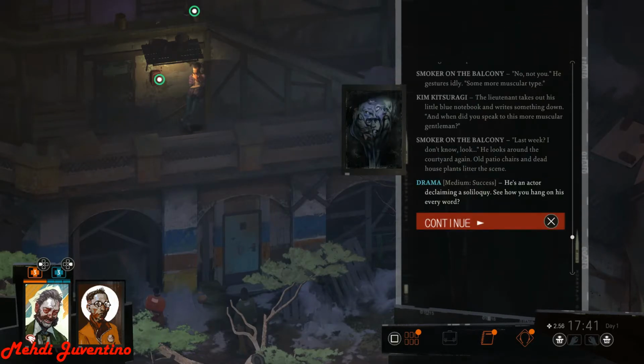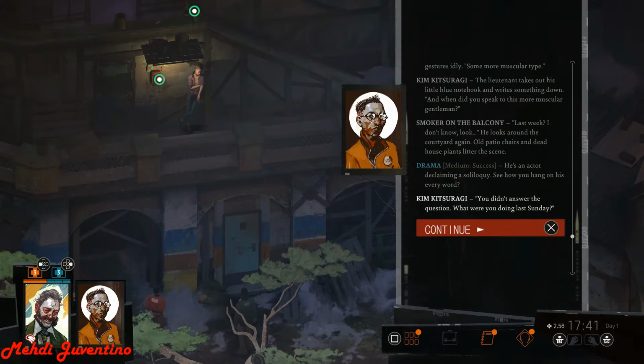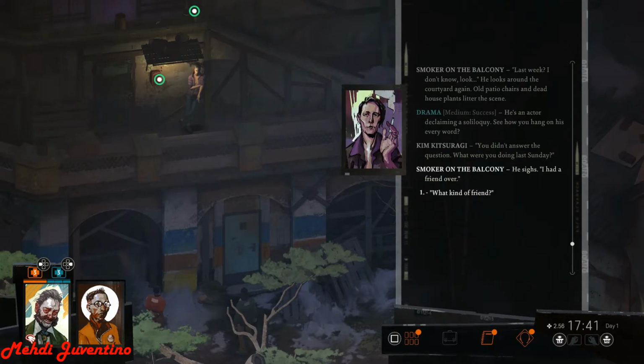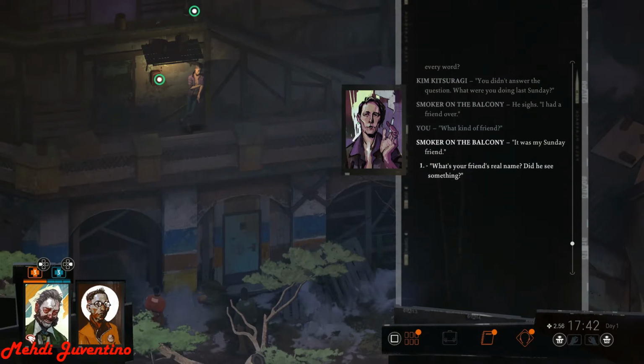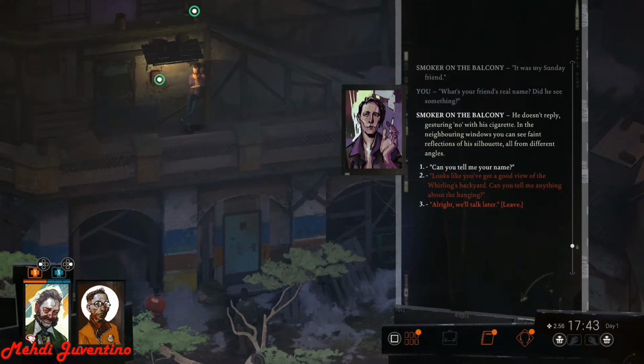He's an actor declaiming a soliloquy. See how you hang on his every word? You didn't answer the question. What were you doing last Sunday? He doesn't reply, gesturing no with his cigarette. In the neighboring windows, you can see faint reflections of his silhouette, all from different angles.